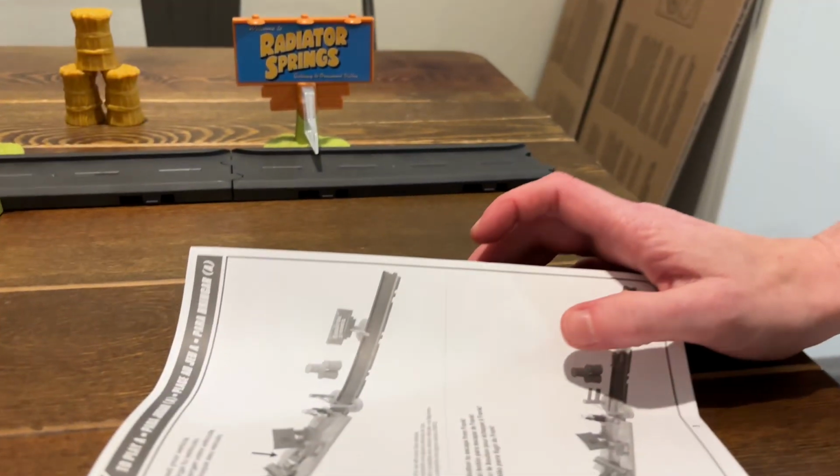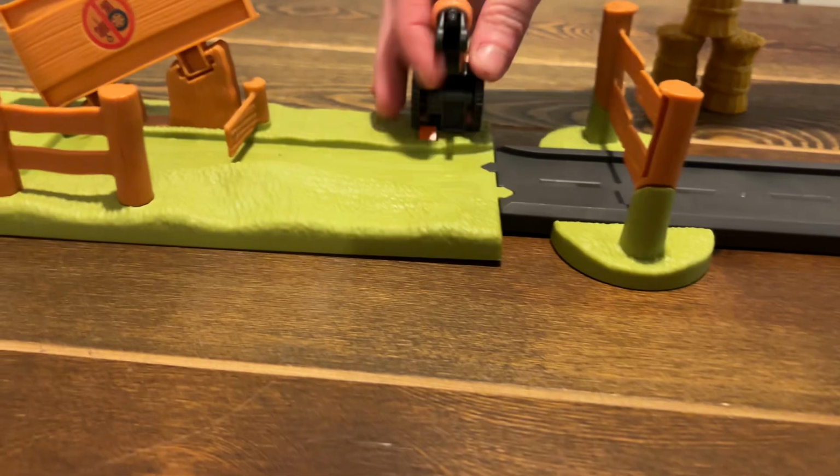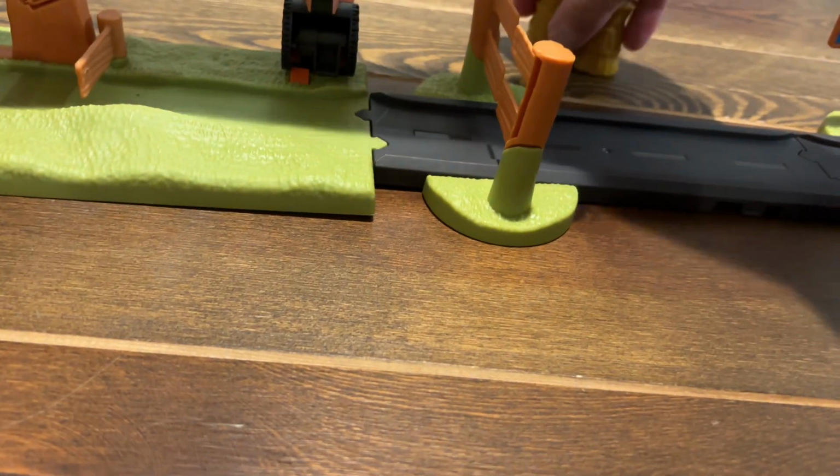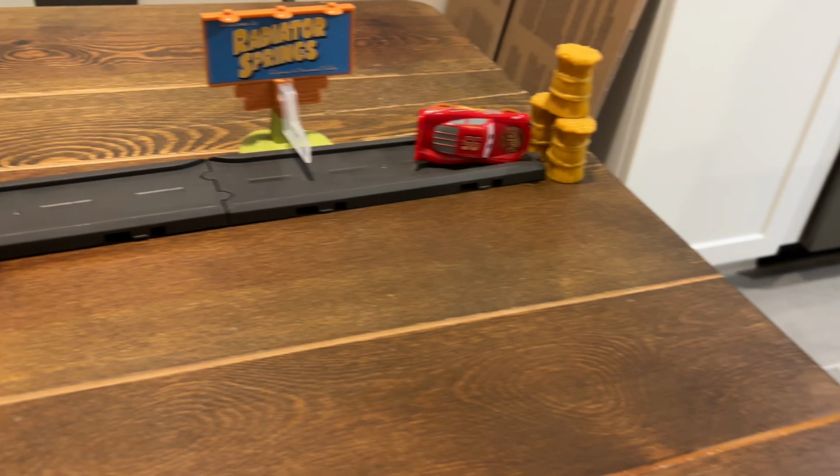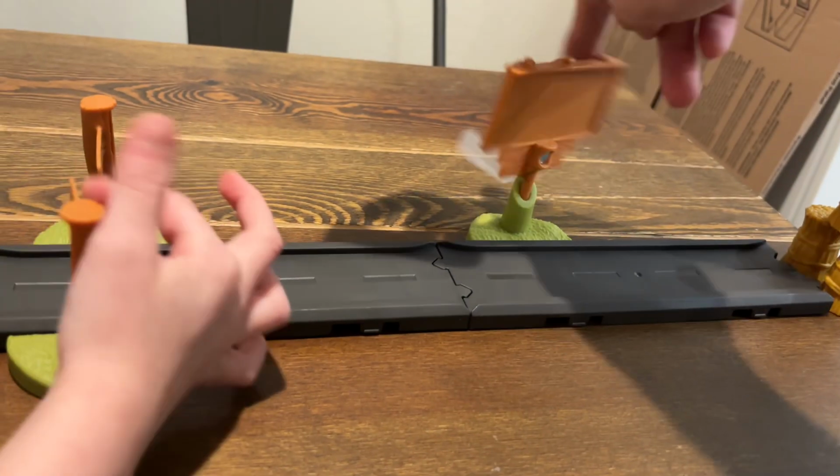Whoa. Okay, maybe it's probably not best to have him like that then. But you could also put these hay bales over here at the end, just so he knocks them down. Try again. Whoa. Ooh, oh, no. Look, he turned on the side. But this technically can spin and go, whoa.